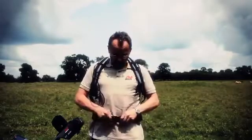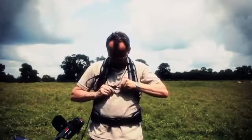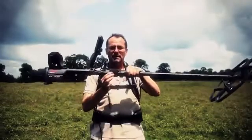To put it on, you simply do up 2 clips, and then once we get to the actual place that we're going to detect, I put this hook onto a velcroed hook which is secured to the detector.